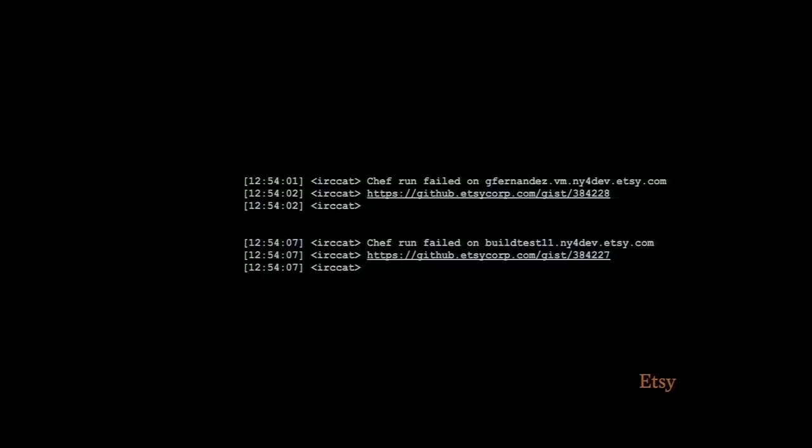So this is what we have in our Chef IRC channel. It's just a little alert that says every time a Chef run fails, it will tell us what box it failed on, and it will also give us a gist of what the exception was. It's really handy. You can just see if you've made a change and all of a sudden a bunch of servers are failing. You can see that.